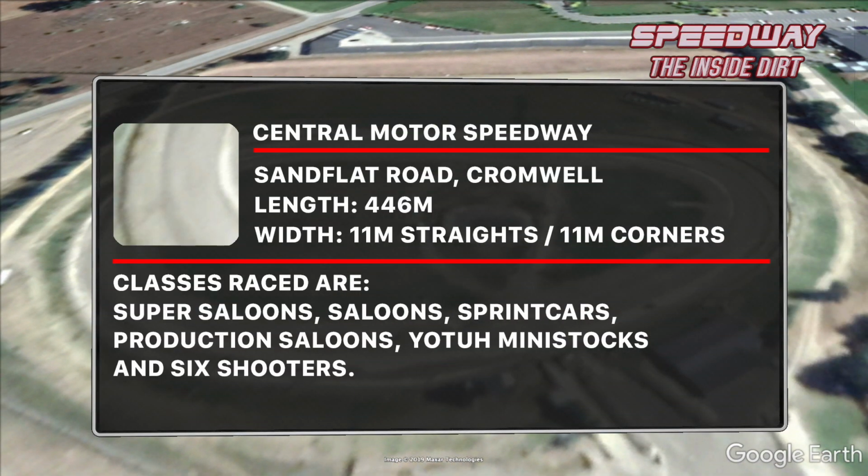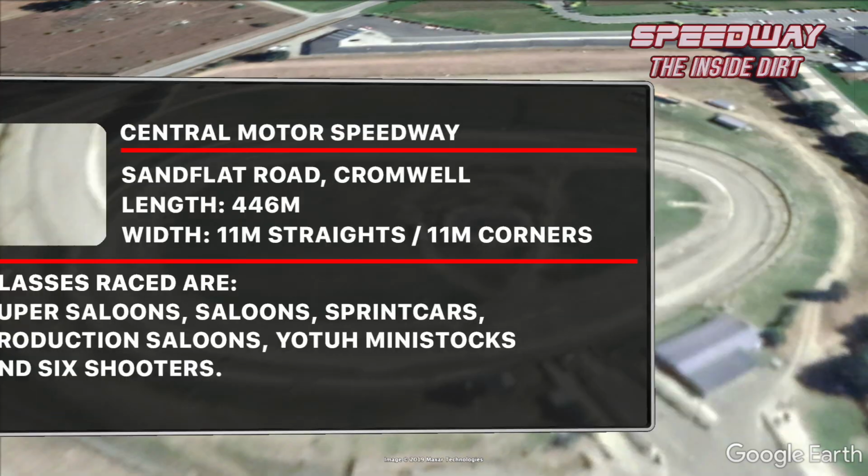Central Motor Speedway is located on Sandflat Road in Cromwell. The track length is 446 metres, with a width of 11 metres on the straights and 11 metres in the corners, with a clay track surface.